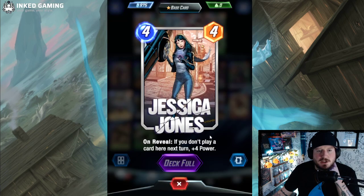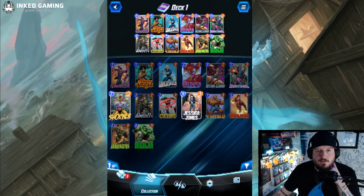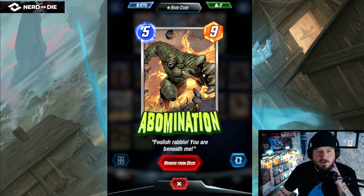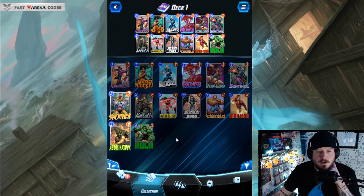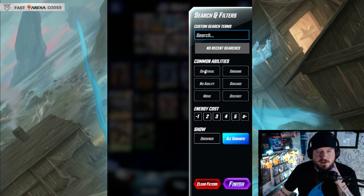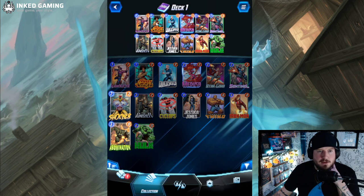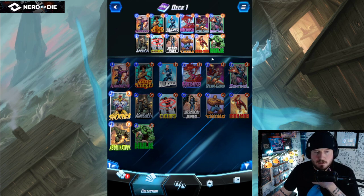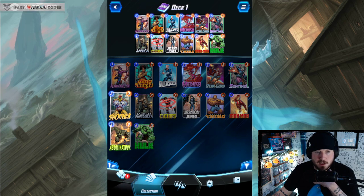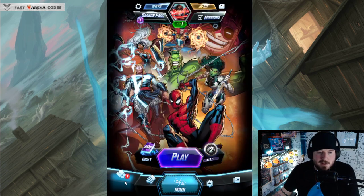So what are we missing from our deck? Jessica Jones? What do we not like? I think Abomination comes out and Jessica Jones goes in. We can filter by on reveal, discard, destroy, move, variants. We can sort by energy. I think we play low to the ground. On turn six, you either want to slam the Hulk or play Iron Man and something else. You never want to play A-bomb and something else is a little less good.